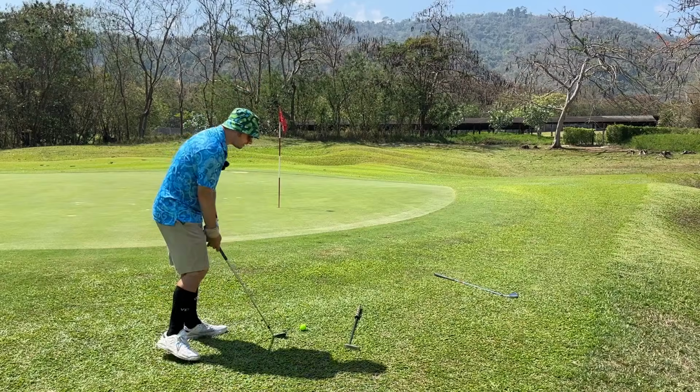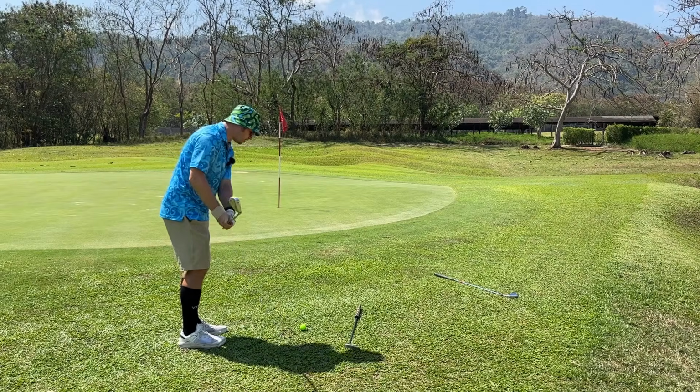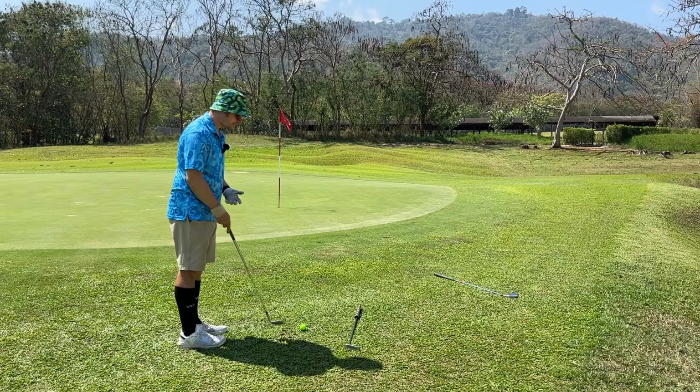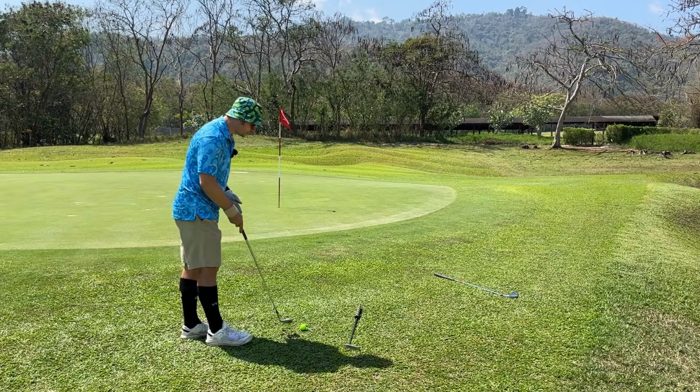Sometimes I get a little too fancy and maybe I get a bit handsy, or maybe try and feel the turf, and if I don't have that feel at that moment, that means that I'm not going to hit a great chip. So I go back to basics with toe down chipping.